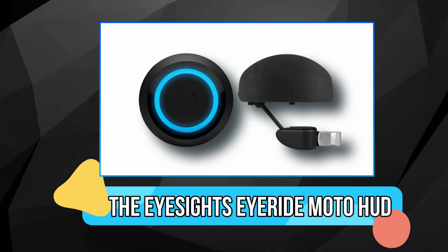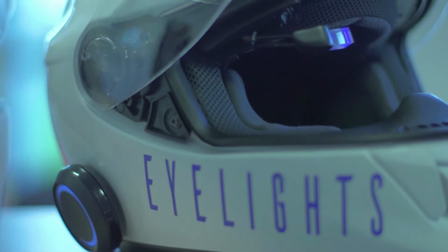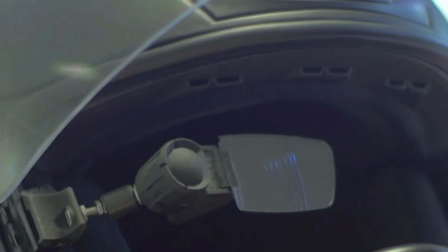The EyeSights EyeRide Moto HUD. The EyeRide Moto HUD from EyeSights is not your typical motorcycle communication system. It comes complete with internal speakers, a microphone, an externally mounted helmet controller, and the HUD itself, cleverly positioned just above the user's right eye.